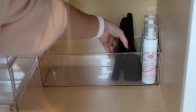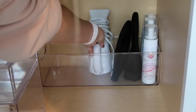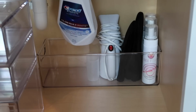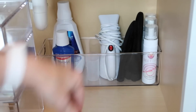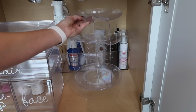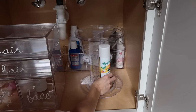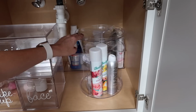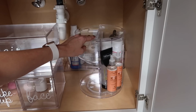I have a wire bookshelf in there that keeps all of my extra organizing supplies, because I feel like I'm always reaching for those to organize different spaces around my house or even other people's houses whenever I help them out. Now here in this bin, I'm just putting all of my self-tanning stuff. I also have my travel steamer and then some mouthwash.